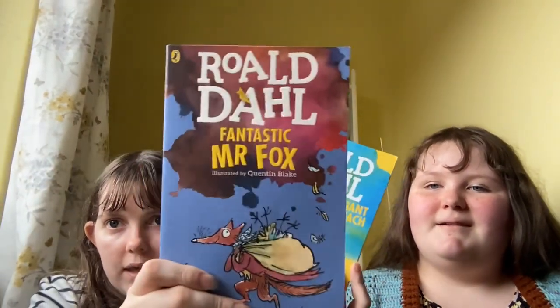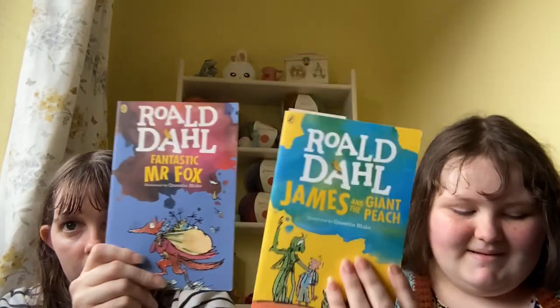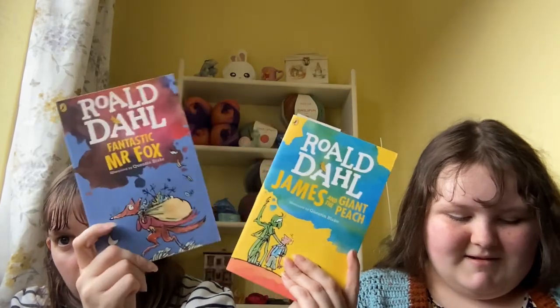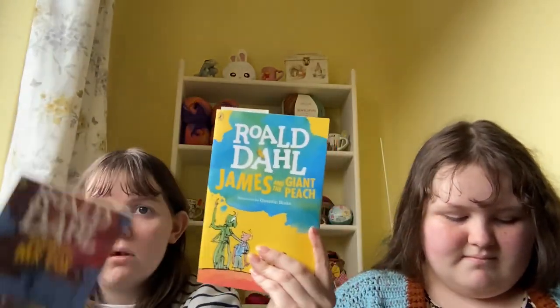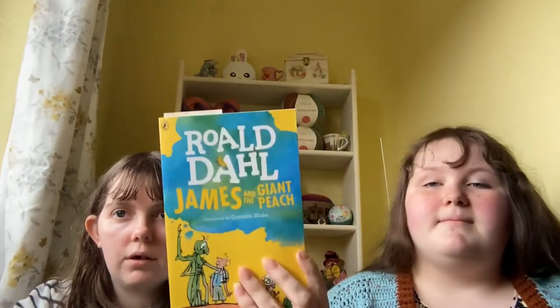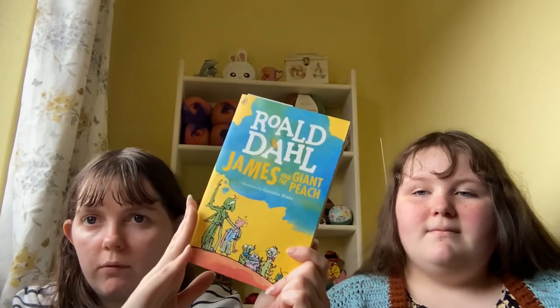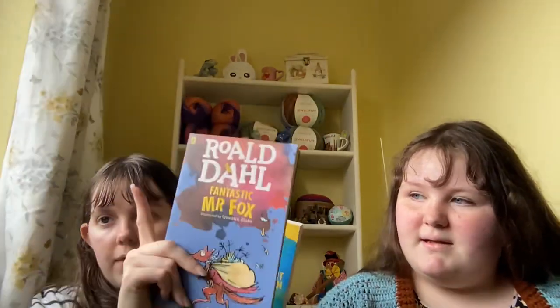And then I have 2 Roald Dahl books that I finished. So we have Fantastic Mr. Fox and James and the Giant Peach. This one I actually just finished today. Both very good. This one's quite short, but I did enjoy it. This one is a little bit longer, and I have noticed there are quite a few differences from the film, although also quite a few similarities, so it's good. And this one has more differences with the film than this one does.